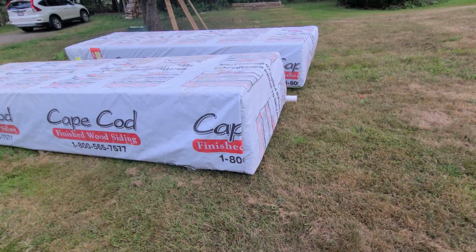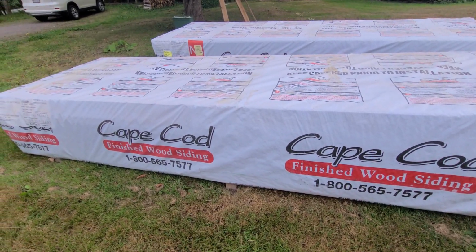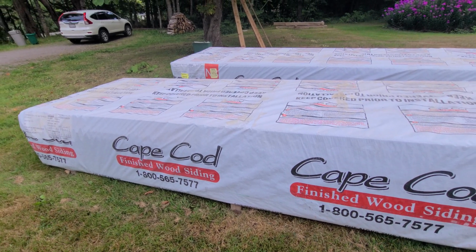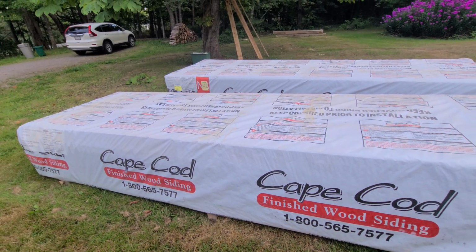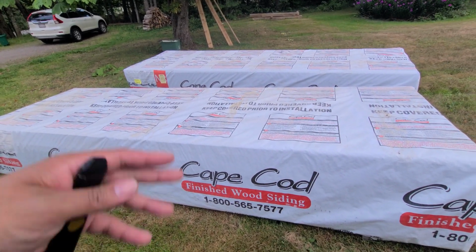We were thinking of aluminum. However, it was just a little bit out of our budget. But the Cape Cod siding that we just purchased, which is behind me right there, was just right. So the contractors came today. They started ripping the siding off. I was at work, so I couldn't really take any video, but let's whip around back and I'll show you what they did.